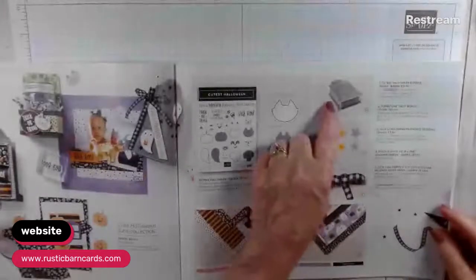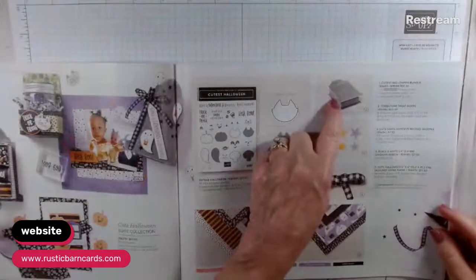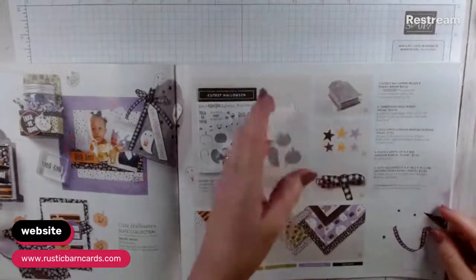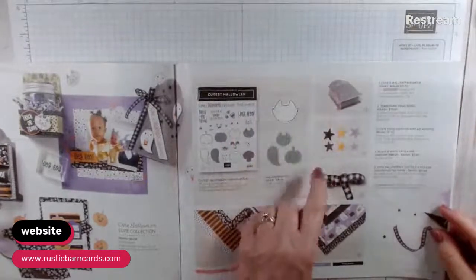You have a little box here, little tombstone treat box, and it already has adhesive on it, so you just put them together and you receive 8 of those, and they're really cute.